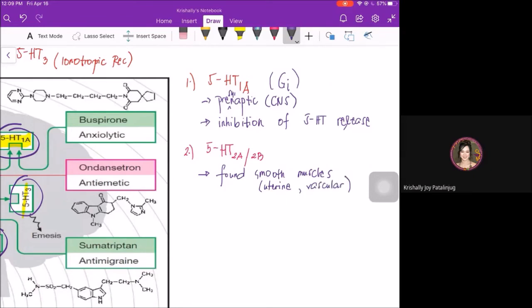And what is the effect upon stimulation of the serotonin 2A, 2B receptor? Stimulation of the 2A, 2B receptor causes contraction. Why? Because this is a Gq-linked receptor that will send secondary messengers IP3 and DAG, enhancing the levels of intracellular calcium ion, thus contraction will happen to that particular vascular smooth muscle. So please take note, in the blood vessels, it will cause vasoconstriction.